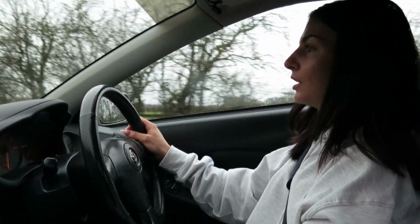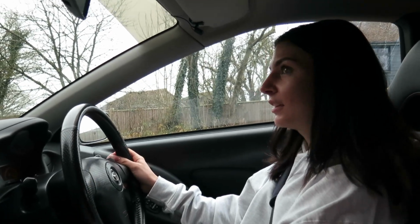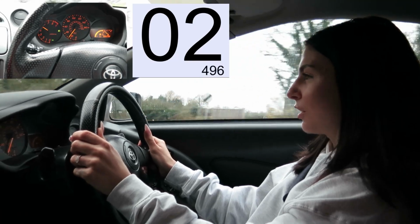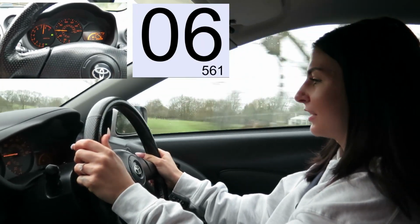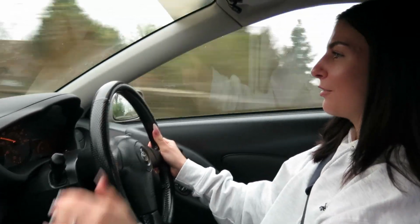Okay, and now we're gonna go for a 0 to 60. So when the road is clear, I'm gonna completely stop. Okay, ready? 3, 2, go. It is quite sluggish on the starts. There we are, 60 miles an hour. Let's get it bounced off that limiter.